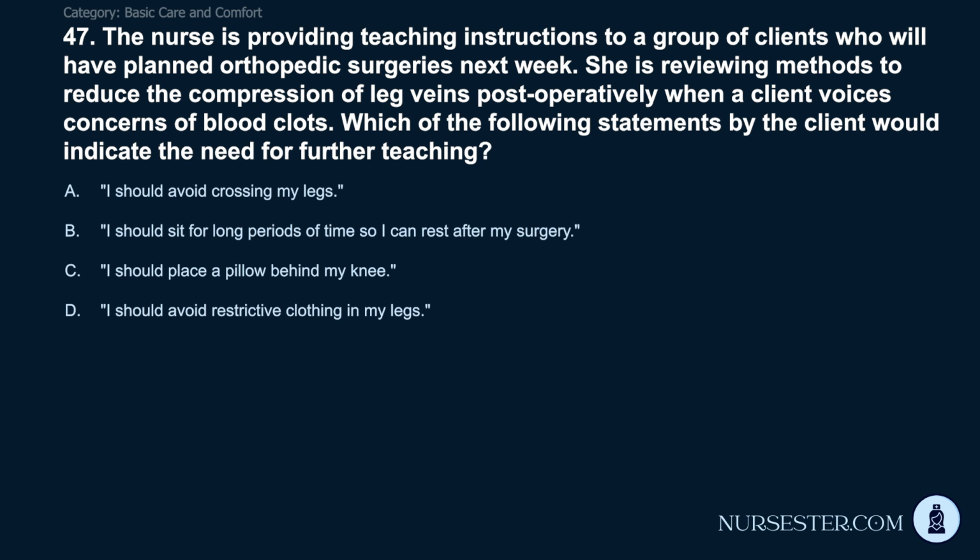47. The nurse is providing teaching instructions to a group of clients who will have planned orthopedic surgeries next week. She is reviewing methods to reduce the compression of leg veins postoperatively when a client voices concerns of blood clots. Which of the following statements by the client would indicate the need for further teaching?